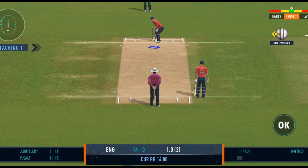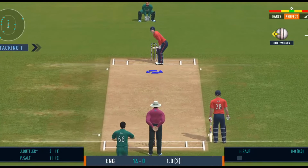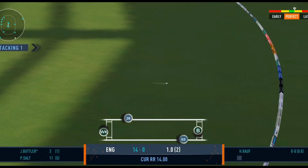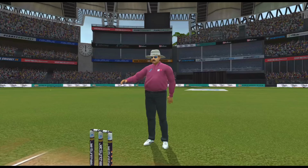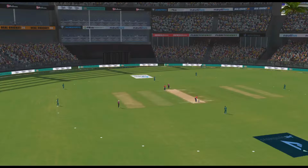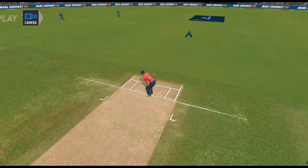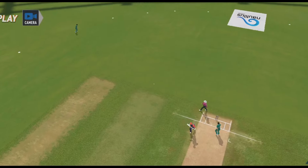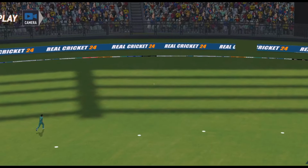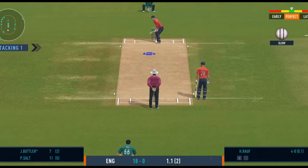Well, that brings us to the end of the power play. Fielding captain can now have more fielders outside the inner circle. Oh, that's beautifully done by the batsman. Exquisite timing. An amazing shot, beautiful timing. There's such a wonderful crowd in to watch their favorite players.